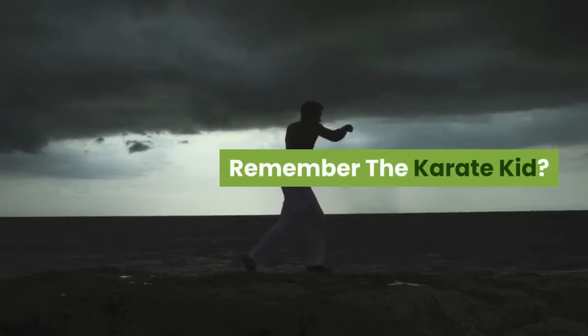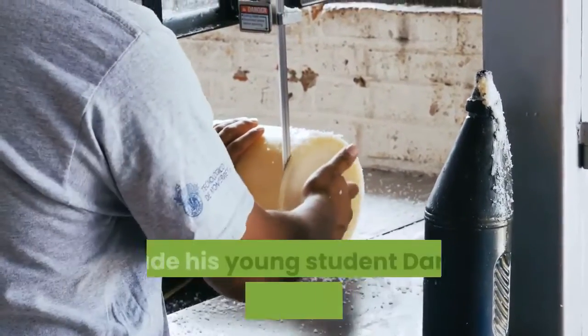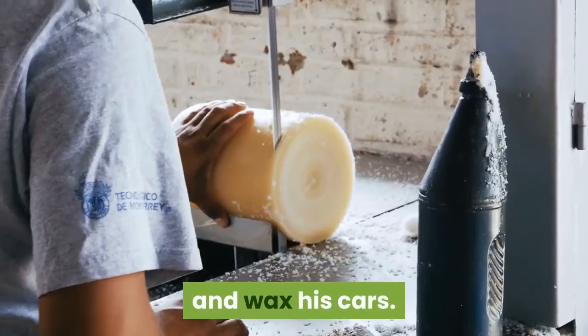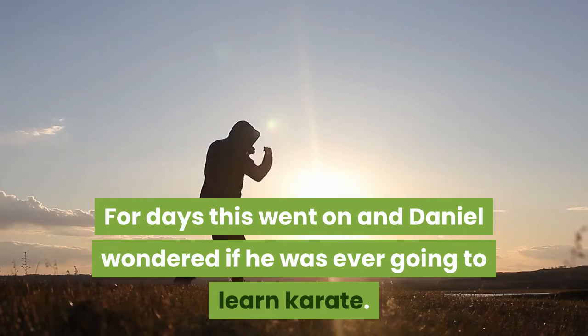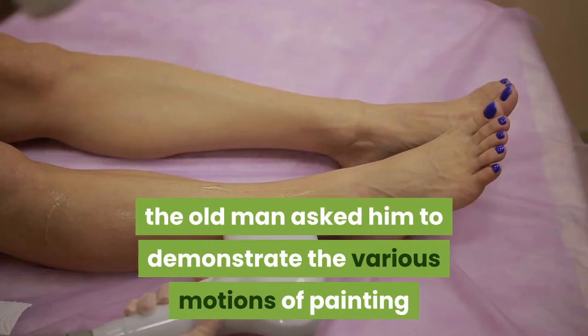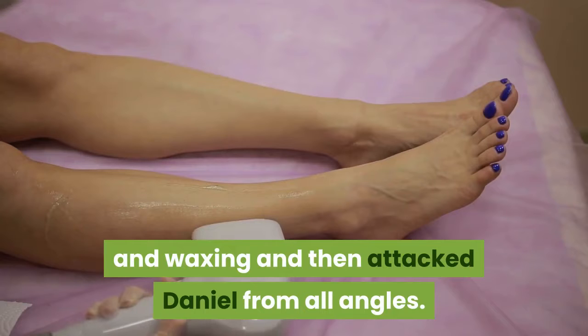Remember the Karate Kid? Mr. Miyagi, the wise martial arts instructor, made his young student Daniel LaRusso paint his fence and wax his cars. For days this went on and Daniel wondered if he was ever going to learn karate. When he confronted Miyagi, the old man asked him to demonstrate the various motions of painting and waxing and then attacked Daniel from all angles.